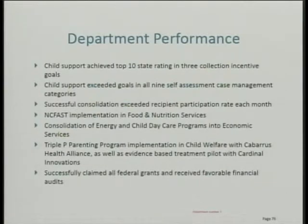Very proud of that. I talked a little bit earlier about the consolidation of energy, and of course the child care programs and economic services. Child daycare moved to Trish's area as well. So I really piled a lot on to Trish this past year. But these programs are really economic service oriented. They're eligibility oriented programs, so it seemed more natural for them to be within that division since they're working so close together as a unit anyway. So it made a lot of sense, and we've had a lot of good consolidation there and really showing some success there as well.